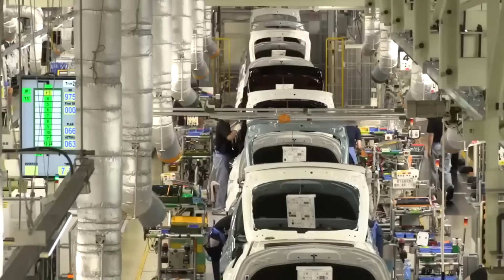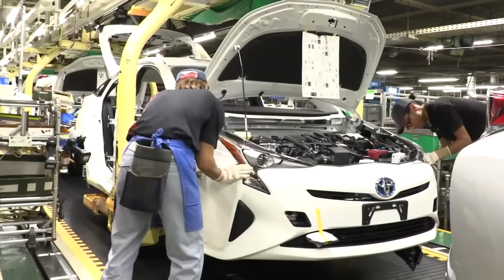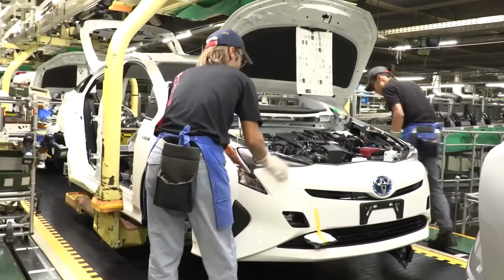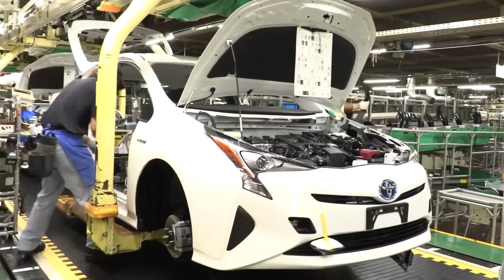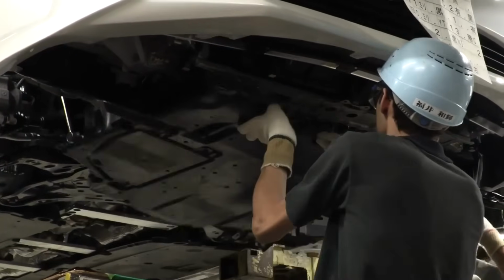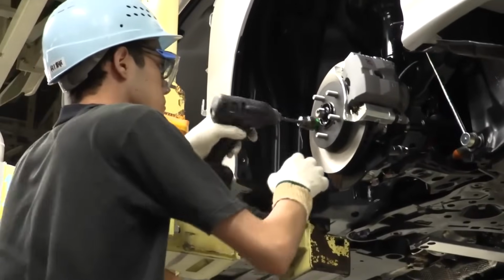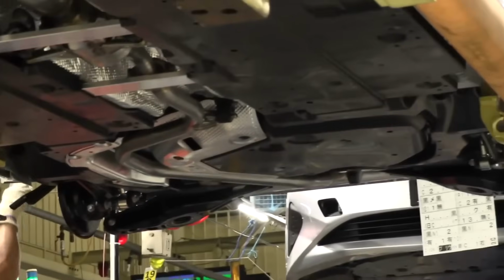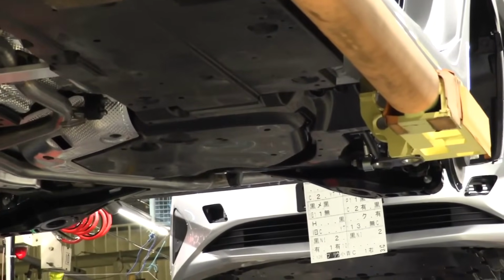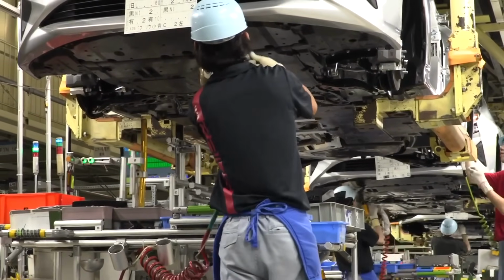Factory workers on this part of the main assembly line work with their hands up. It's quite demanding work. Factory workers wear hard hats, goggles, and gloves. This mandatory dress code in Japan is not common in American factories. The lower engine and chassis cover is now bolted on.